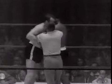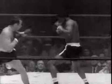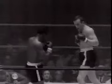Patterson's landing some good jabs there. He's keeping Johansson off. Johansson hasn't managed to land another right hand properly yet. He's falling short with his left jabs. Both fighters know each other so well. And there's the end of the second round.